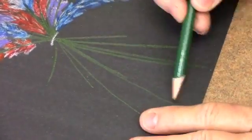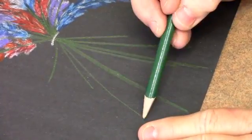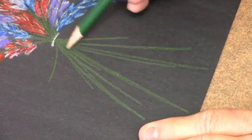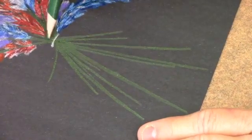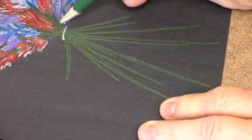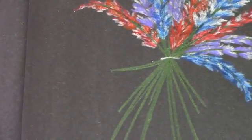And we added quite a few stems up there and didn't necessarily add a stem down here, did we? So if it looks like we need to put a few more stems in, go right ahead, because we gave the impression of a lot of flowers up there. Okay, so I got my stems darkened.